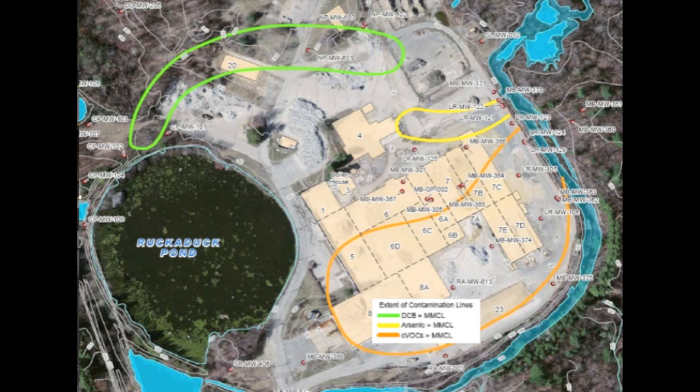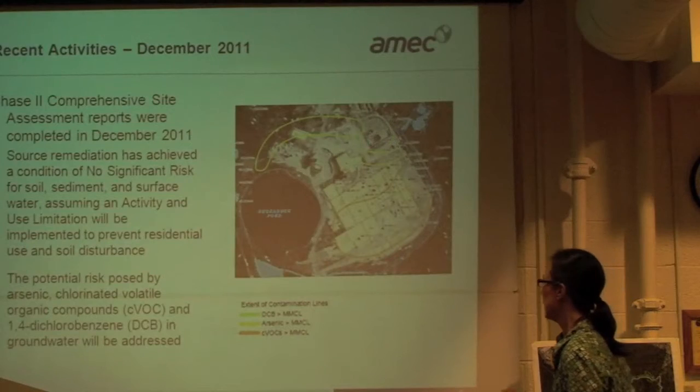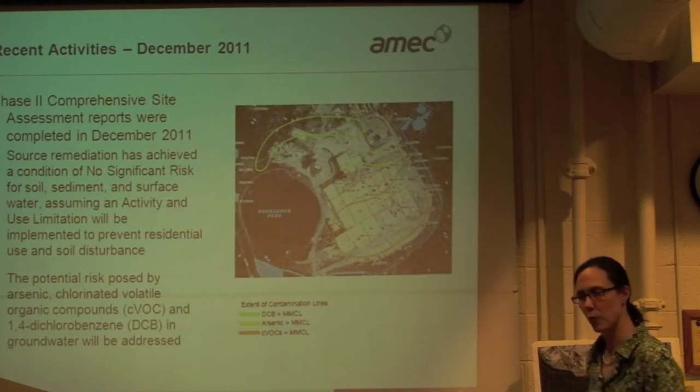And then finally, the green area is where another compound known as 1,4-dichlorobenzene does not meet drinking water standards. And I should also point out on this particular slide that this is really our worst case estimate of the particular areas of the site where we believe that the compounds are present above drinking water standards. But we do need to do some more investigation to refine the boundaries and get a more detailed understanding of where the compounds are present in groundwater.